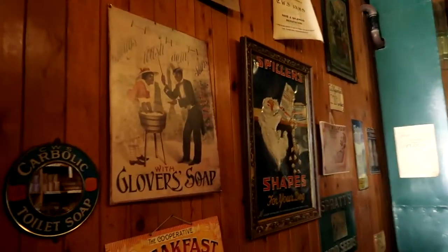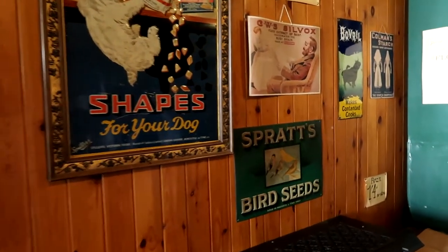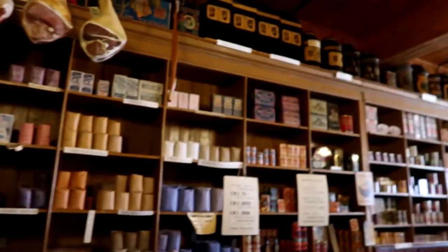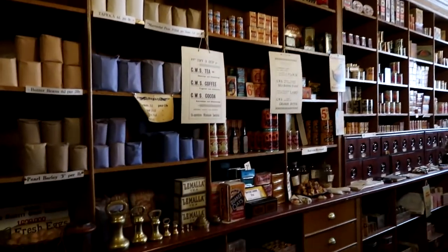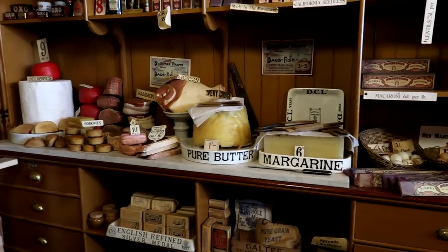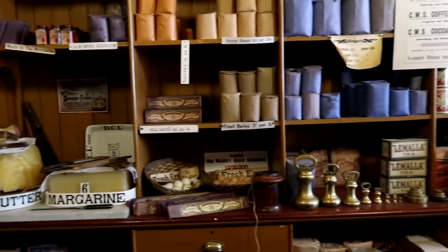So yeah, you can see all the old signs for the different foods and dried goods that they would sell in here. See Bovril there, we've seen cocoa, different soap. Sixpence a slice, look. Wow. Quaker oats, look at that box. So yeah, you will see some of the old school boxes. Look at the size of the box of butter and margarine. And that smoked bacon back there is like a leg of an animal, isn't it? Imagine walking in there and the smell of it.